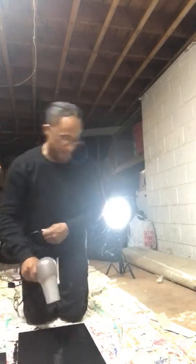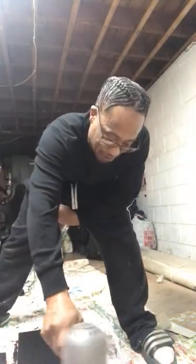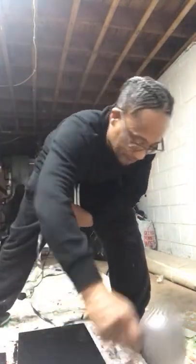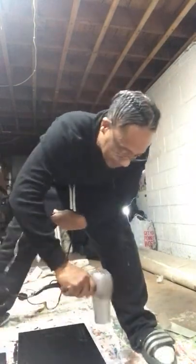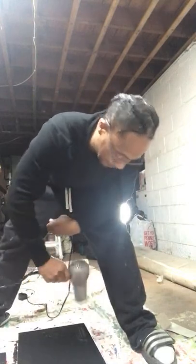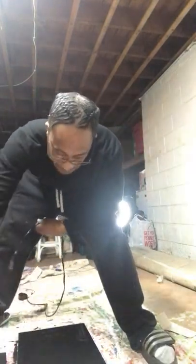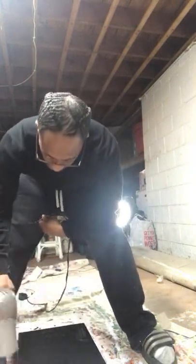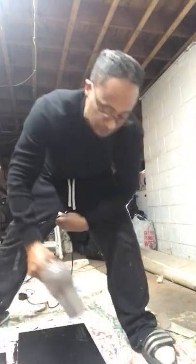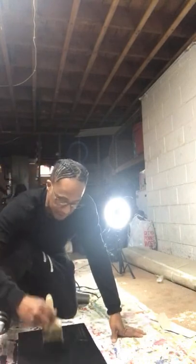Actually, I want this painting to have a texture. So when it dries a little bit, it'll have a texture, and I'm going to paint some more black over the top of it. But we're using the blow dryer to dry it a little bit so I can put another coat of black paint on top. So I'm going to paint a little bit more, just get it a little bit smoother.